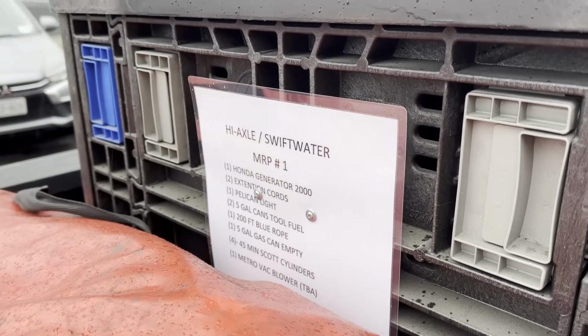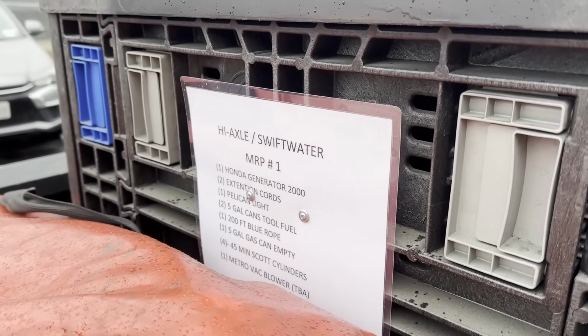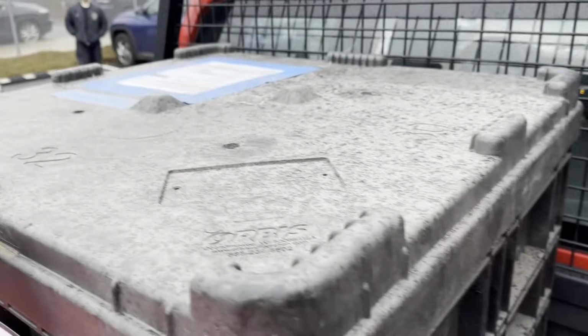And during winter storms, they usually switch this one out with a chainsaw kit, so they will have 2 more chainsaws on this truck as well. And during windstorms also.